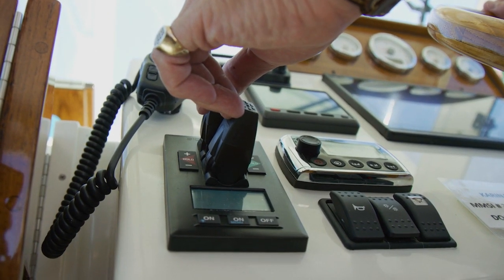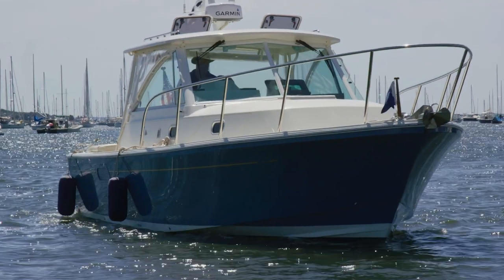So really helpful in determining, if you're running the thruster for long periods of time, how quickly is it heating up? You can go to the thruster info panel in that system and see the voltage, the amp draw, the motor temperature, all in real time. It's very helpful for troubleshooting as well. If any issues were to come up, you don't have to be sticking your head down, removing stuff to get down into a bilge. You can get all that right there at the helm.